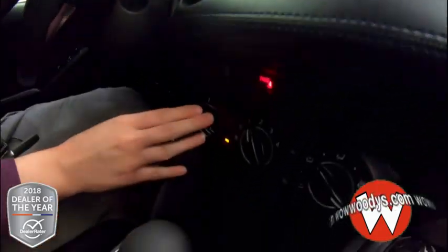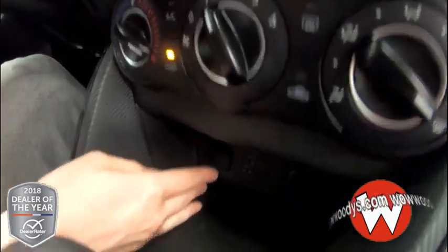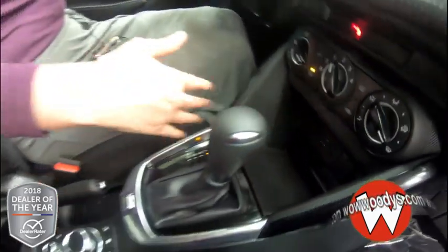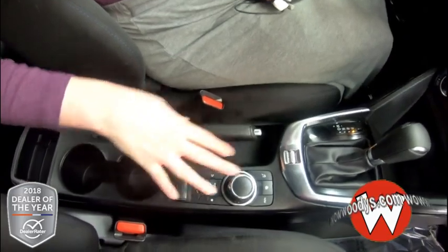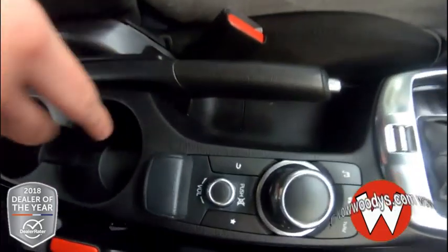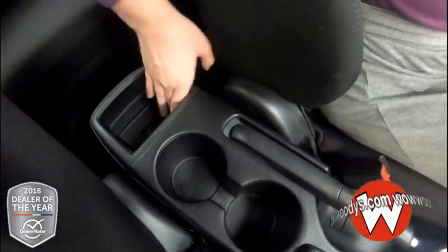So looking down below, you have your climate controls right there, and then you have a media hub with 2 USB ports, an aux port, a 12 volt, and an SD card reader. And then right here you have your media control button, so just use that dial. Your volume controls are there as well. Then you have 2 cup holders and then some storage space right there.